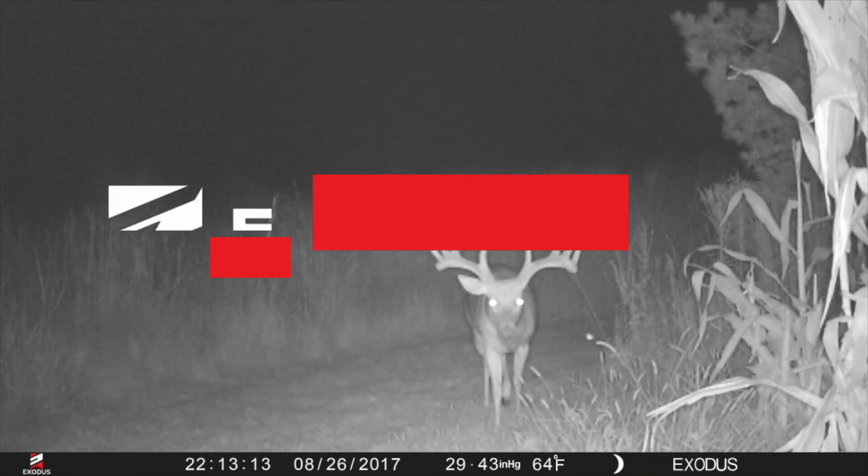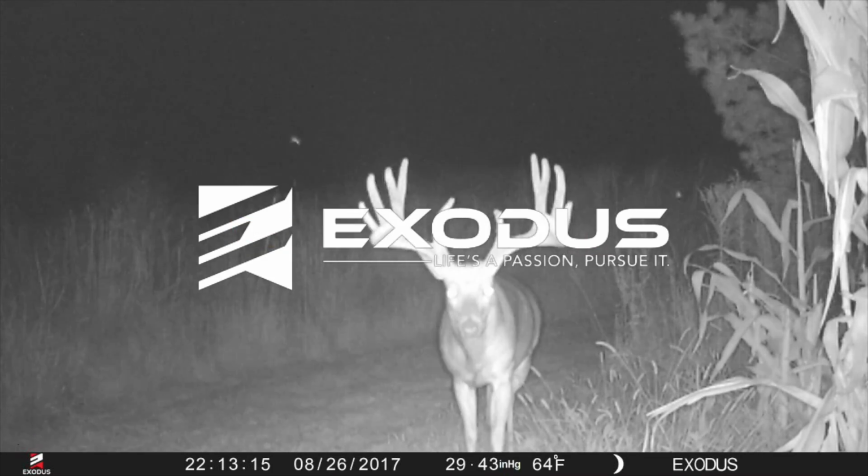But I do think most of your big bucks have a lot of bedding areas. There's a lot of places they bed based on seasonal things, like food or rut. But there are certain beds that they use a lot, which I call primary. I think a buck probably has 10 or 15 of those, and that's kind of what I key in on.